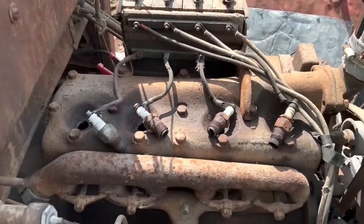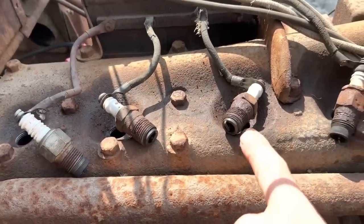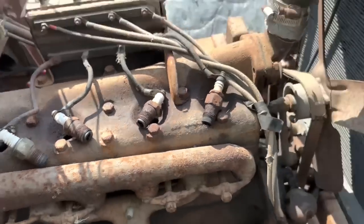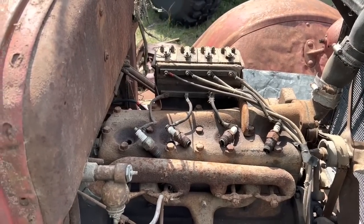All right, let's see. So if that one's still sparking, and it's not anything to do with the spark plugs, if this one's sparking, that means it's the only good spark plug. We'll see. All right, so that one's still sparking the same spot. I think we should clean our contacts on all of these.